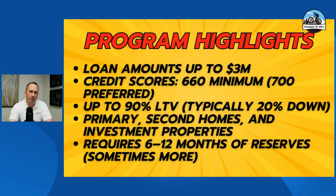Another cool feature of this is that this is not restricted by FHA loan limits or conventional loan limits. It can go all the way up to $3 million. Credit score 660 or higher. It really does reward you, though, if you're 700 or higher on your credit score. Down payment can be as little as 10%. It gets much, much better if you plan on doing 20, 25% down. That helps the interest rate tremendously.